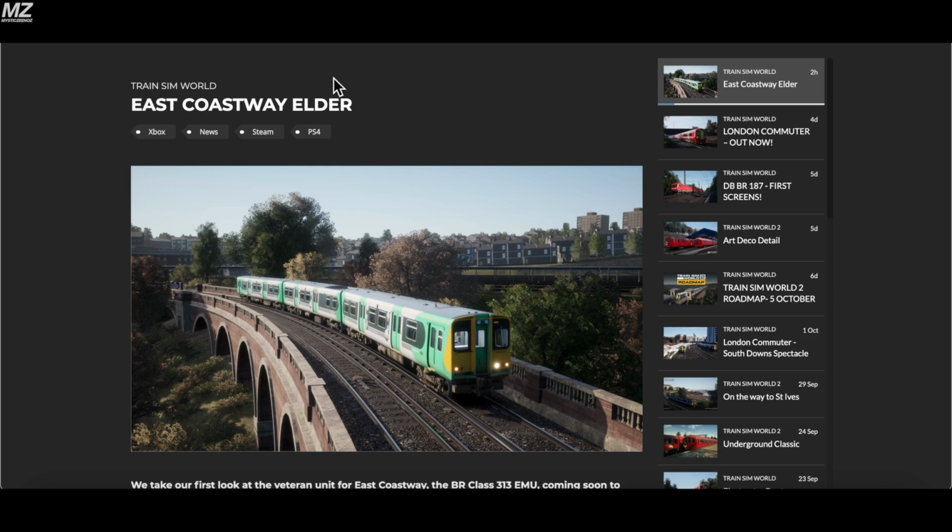Today we have the newest article from DTG named East Coastway Elder, and it's including information on the class 313.